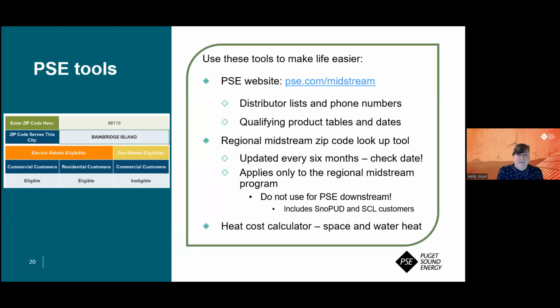So PSE met with several contractors last year, and we identified some tools that were of interest and that folks thought might help things. And so what we've done is we've updated our website. On pse.com/midstream is where we list our distributor lists and phone numbers.